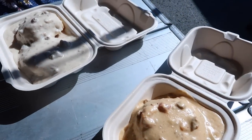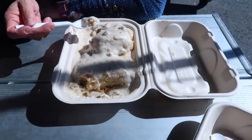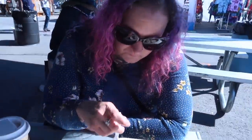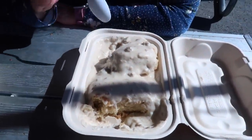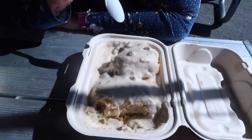Oh, we had their biscuits yesterday. It was amazing. Absolutely amazing. So, let's see how this is. All right, I'm super picky about my biscuits and gravy. I normally don't like biscuits and gravy when other people make it because we're just particular about it. And this is amazing. It's really good. It's actually very similar to what we make. But their biscuit is far superior to ours.